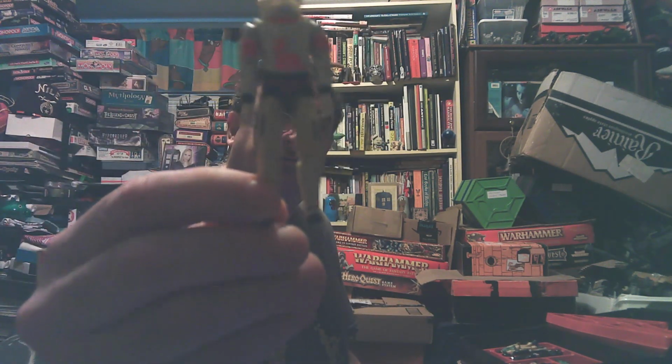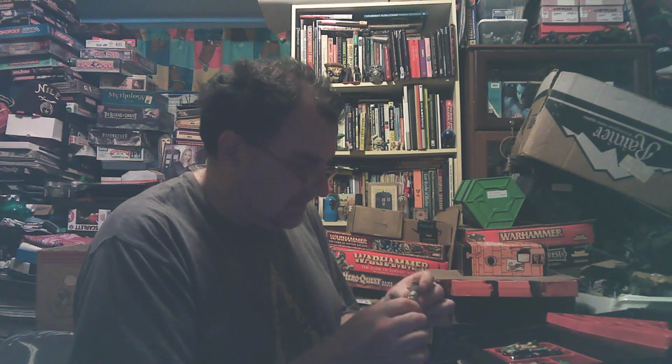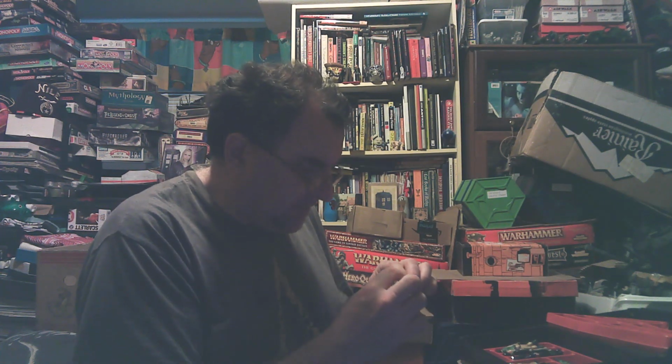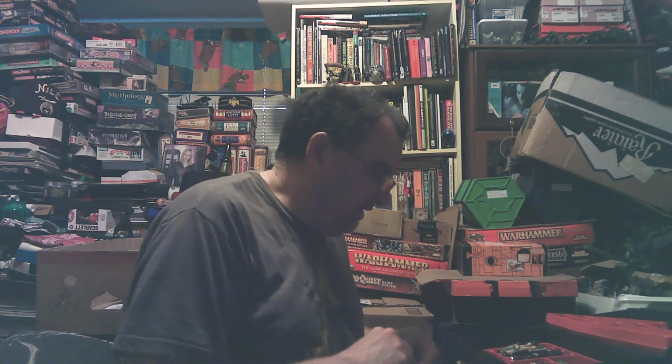And I believe my Snake Eyes or Storm Shadow is more or less white, but unfortunately, Ace, his legs are turning yellow. And it looks like part of his helmet cap is also turning yellow. So I do have aging on a couple of my white figures.